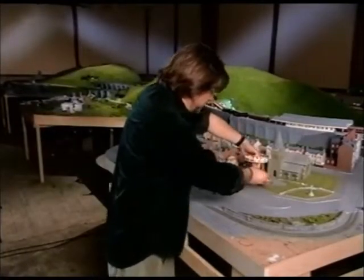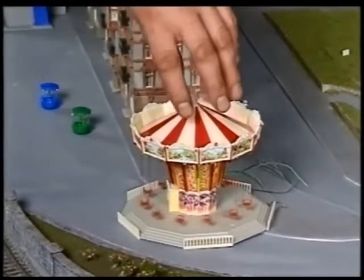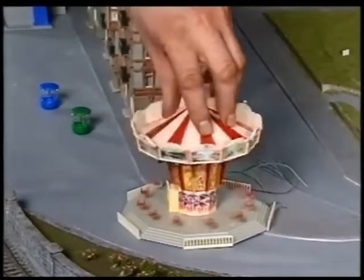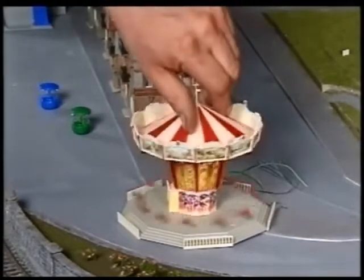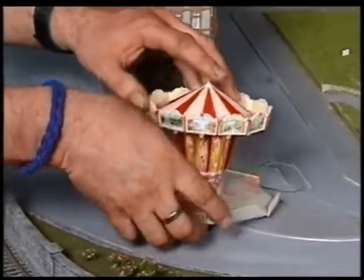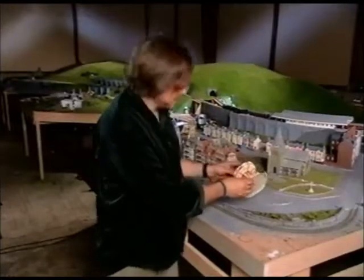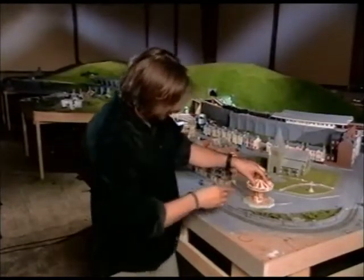Here we are, it's actually not his roundabout, it's a kit. But what we think is going to happen when we finish this off is that this will spin round merrily like this and it will light up. Now, it's not a hard kit to put together, I have to say. There's a little motor which lives under there. You can just see the wires coming out. But it's actually not a very complicated kit because there's actually not that many parts in it.